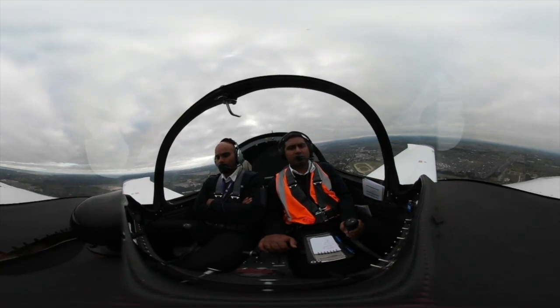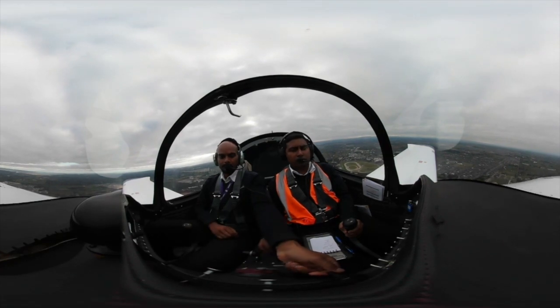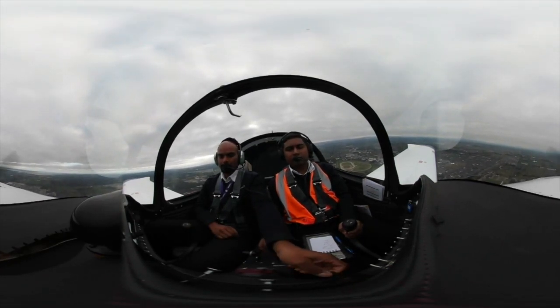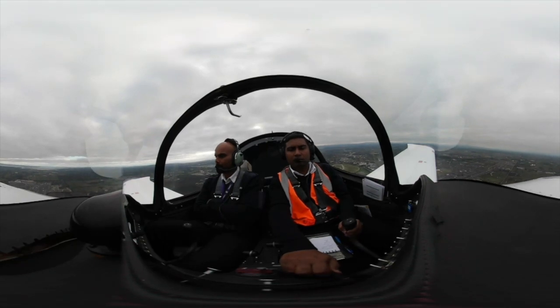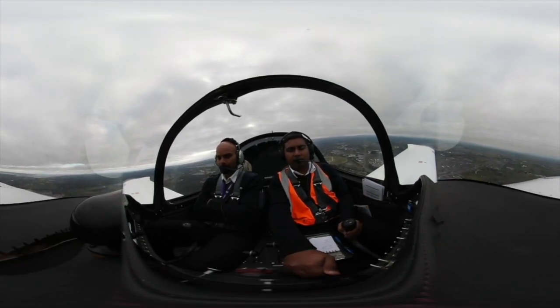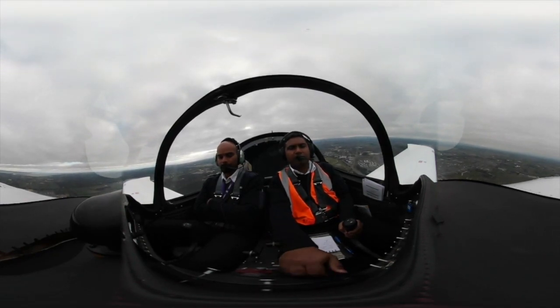Cool. I want you to do a medium level turn onto a heading of 300. The way you're going to set this up is by using this knob here, the little one. And you can choose which way you want to turn. Turn left. Don't click it.